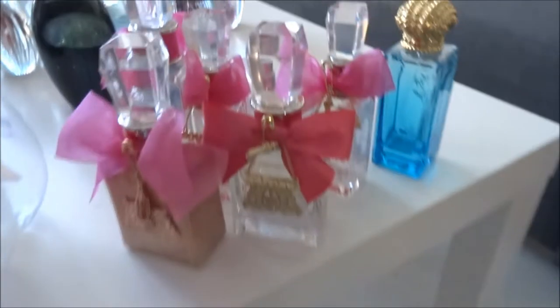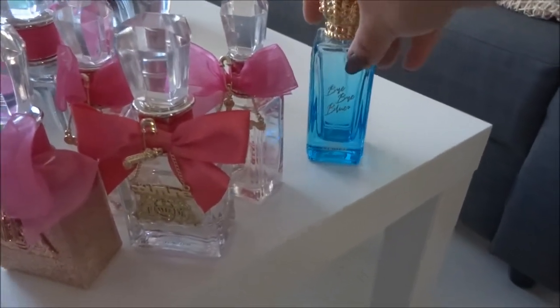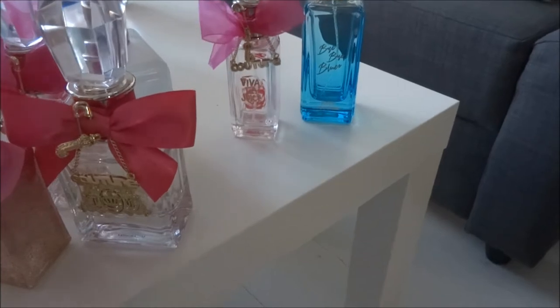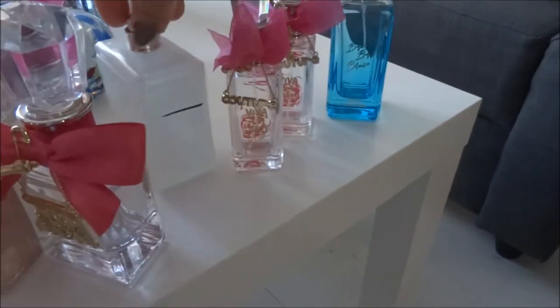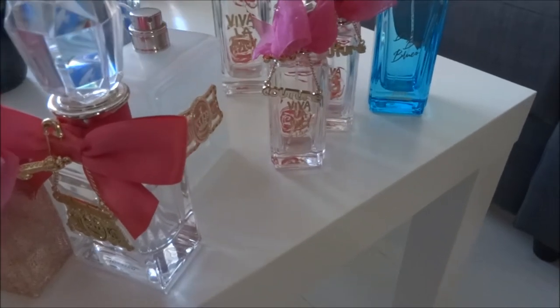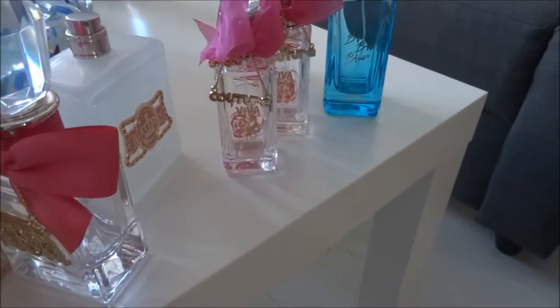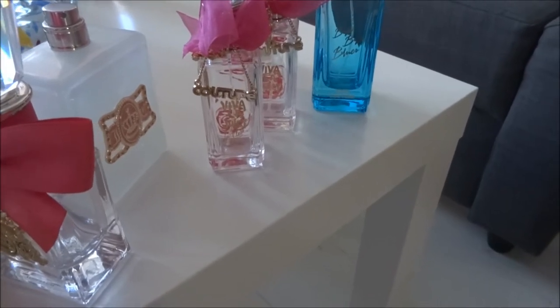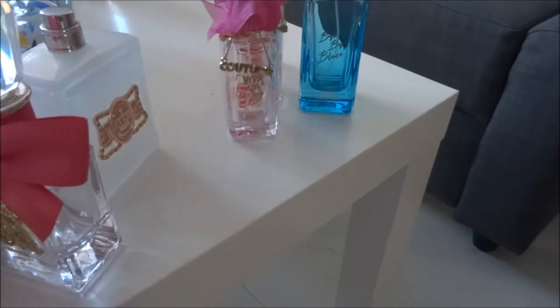So I have 1, 2, 3, 4, 5, 6, 7 Juicy Coutures. It's 1 of Bye Bye Blue. Then it's Viva La Juicy. I have 3, yeah, the big one that I dropped. So it's Viva La Juicy La Fleur, actually, the big one and 2 small ones.